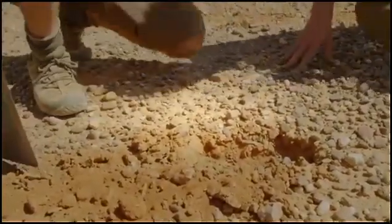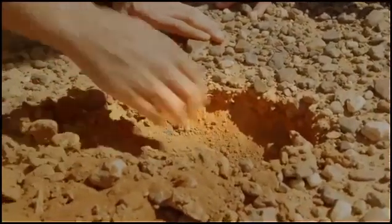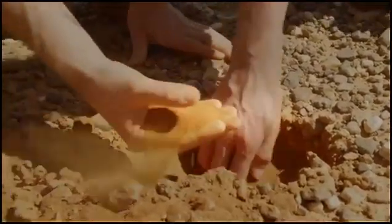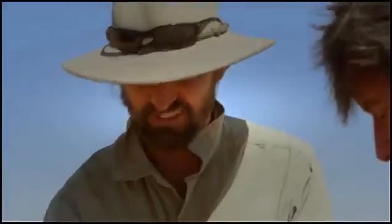So if we have a look down here, Richard, once we get under there, it's just dust gold. You know, look at this. It's incredibly fine. You can see that just blown away. So there's lots and lots of fine material. This is exactly what we want. That's what dust storms are really made of.